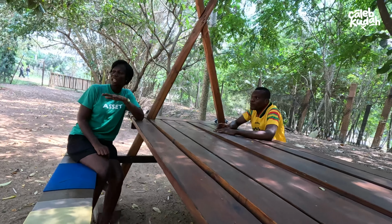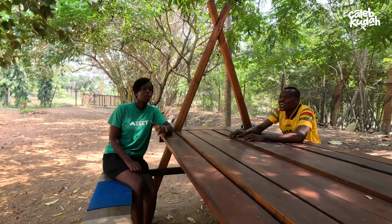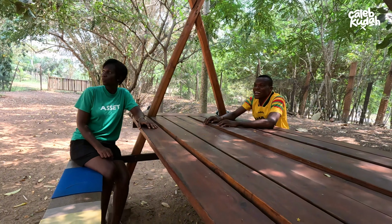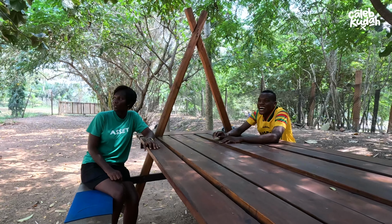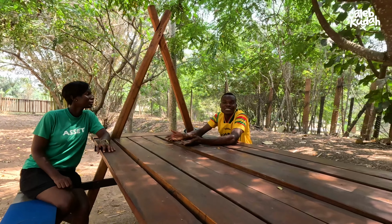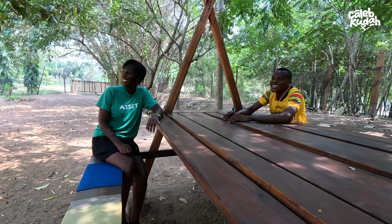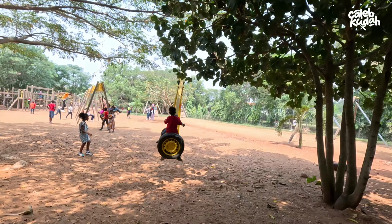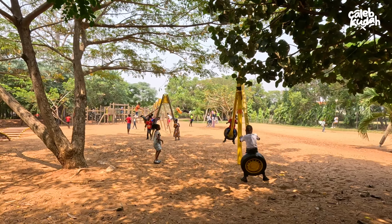We have facilitators. While they play, you have facilitators that will watch the children as they play and also guide the parents on how to use the activities well. These kids are having a thrill of a lifetime. Look at that. Wow. They are very excited. Don't keep the kids at home, man. Look, it's so beautiful. It's so lovely. It looks better when the kids do it. It's more organized.